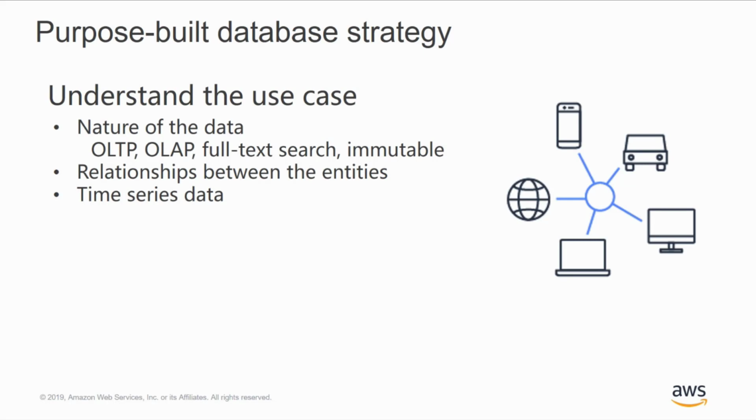Do you need a cryptographically verifiable and immutable data store? Amazon QLDB is a purpose-built database for this type of workload. And then, understanding the relationship between entities is also very important. Though it is not recommended to follow the RDBMS normalization design technique and use multiple tables, if your workload is new, starting with entity relationship modeling will help you understand the relationship between entities clearly, and you can apply the best schema design on DynamoDB.